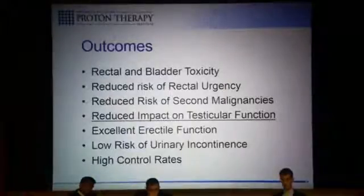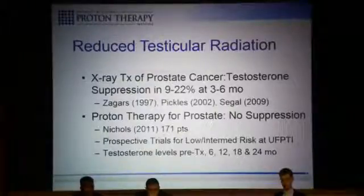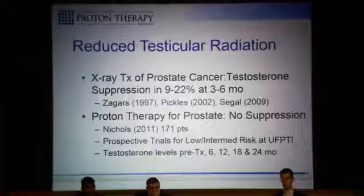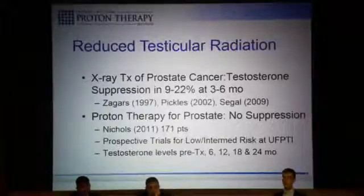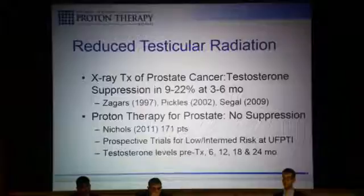We also were interested in looking at the impact of scatter radiation on testicular function because it's a biologic dosimeter. We were aware that there were 3 studies that had been published looking at the effect of X-ray treatments on testosterone following prostate cancer treatment. And those 3 studies did show a detectable decline in testosterone levels from that scatter radiation. And we did not believe that would be the case with proton therapy, but Dr. Nichols looked at 171 patients with low and intermediate risk prostate cancer, and as we tracked their testosterone levels, there was no correlation in those levels following proton therapy.